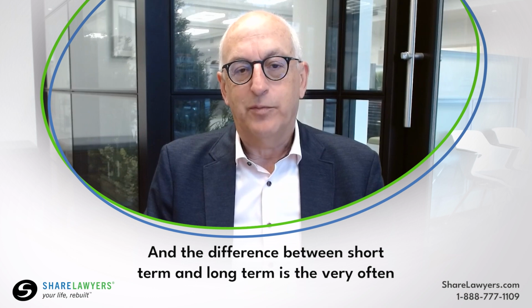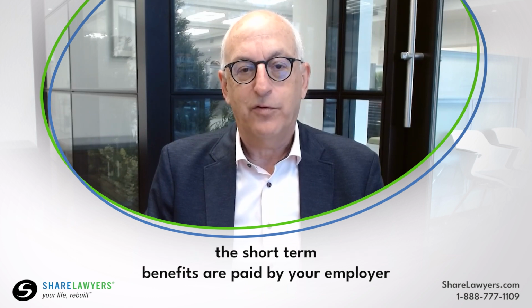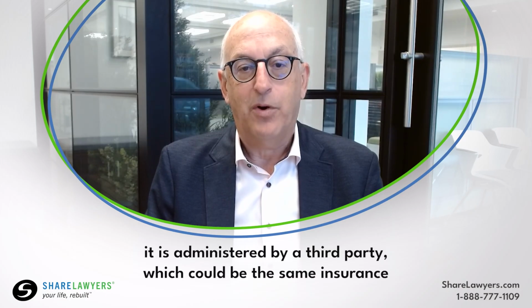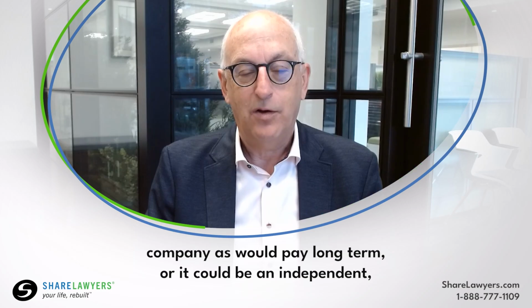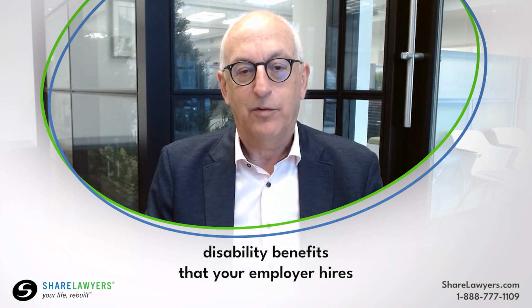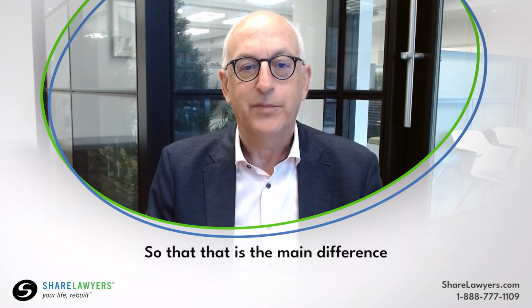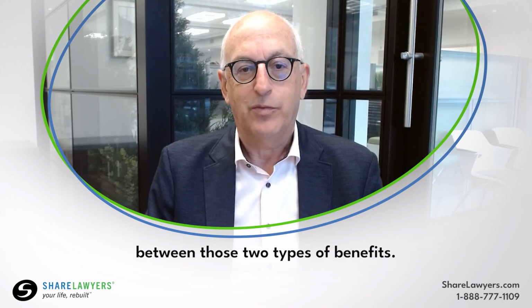And the difference between short-term and long-term is that very often the short-term benefits are paid by your employer, either through payroll at some lesser amount, or perhaps it is a full replacement of your salary for a period of time. But very often it is administered by a third party, which could be the same insurance company as would pay long-term, or it could be an independent manager of disability benefits that your employer hires to look after short-term, to provide some sort of confidentiality or privacy with respect to your medical condition, and only providing details on a need-to-know basis only. So that is the main difference between those two types of benefits.